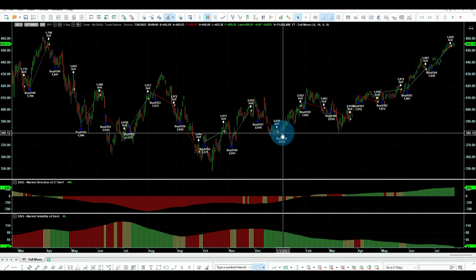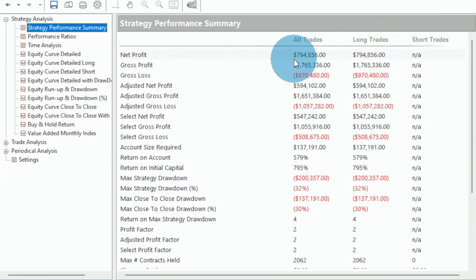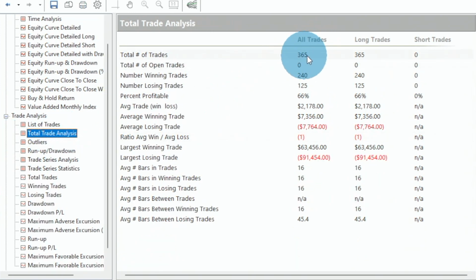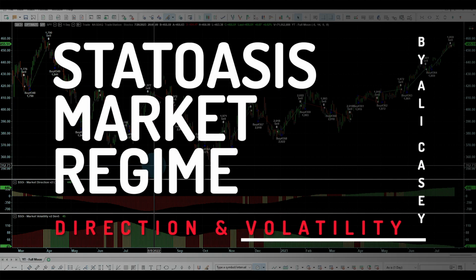So I put back the strategy as -6 and 14. So the strategy right now is making almost $800,000 with 32% drawdown. This is based on $50,000 starting capital. And in our trade analysis, we are making 365 trades, on average $2,000 per trade, with a 66% win rate. Like I mentioned many times on the channel, the best filters to use are usually direction and volatility.